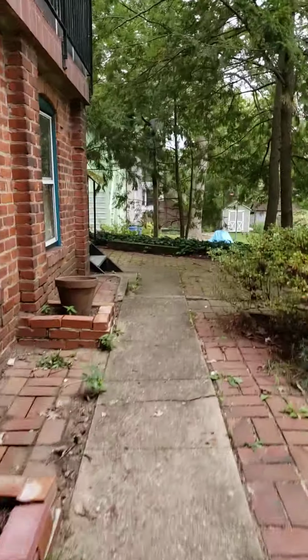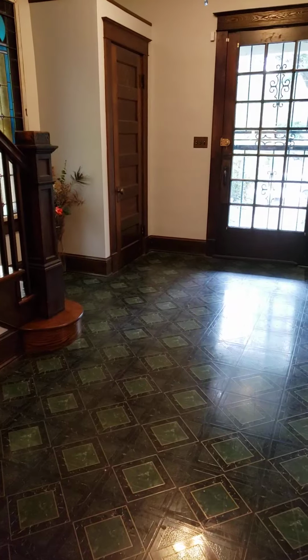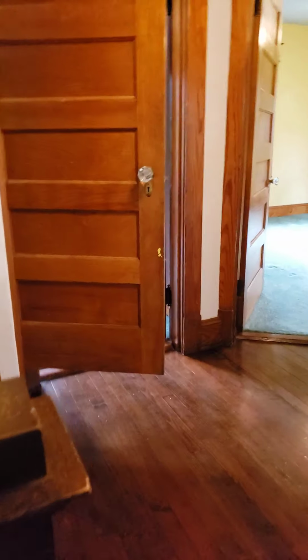All right, we're gonna go back in. We're back in and we're gonna go upstairs. There's an electrical outlet here. I'm pointing that out because in these old houses, often we don't get those. So there is a four square landing here that goes to many carpeted rooms.